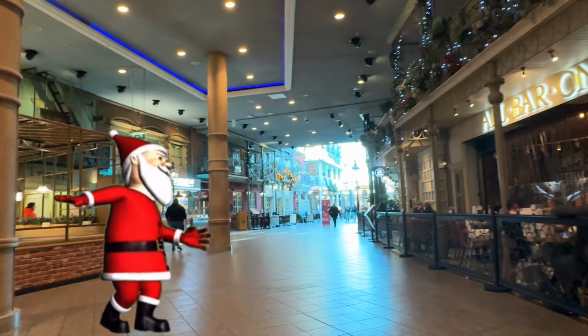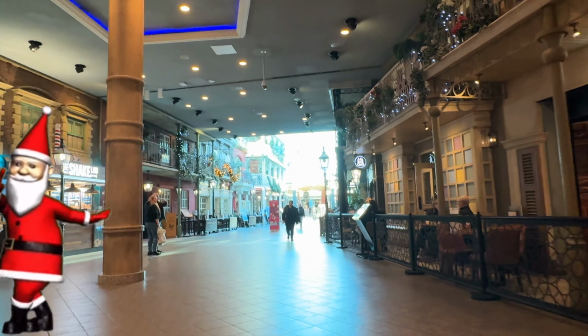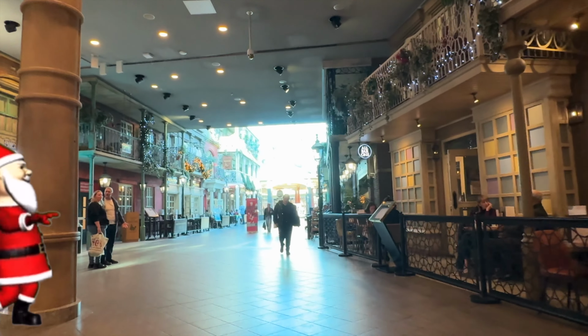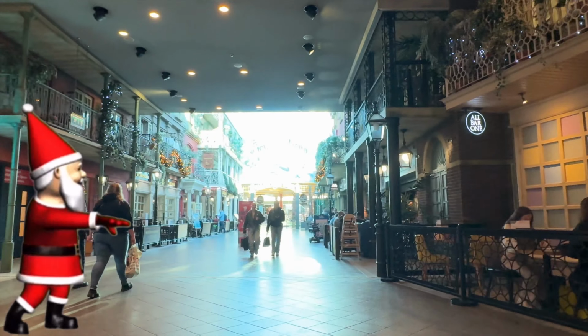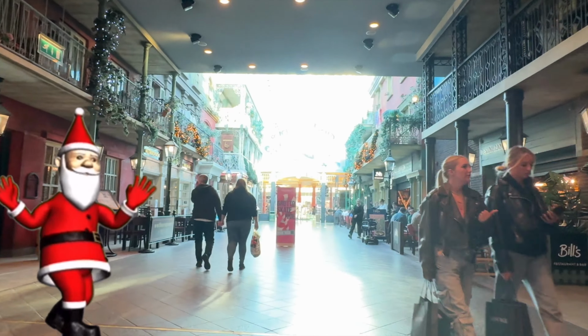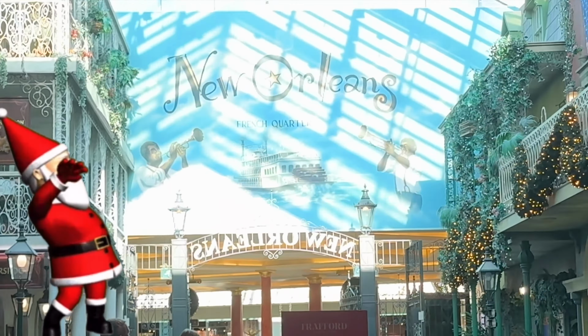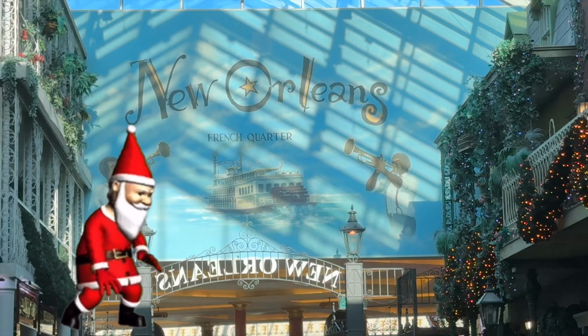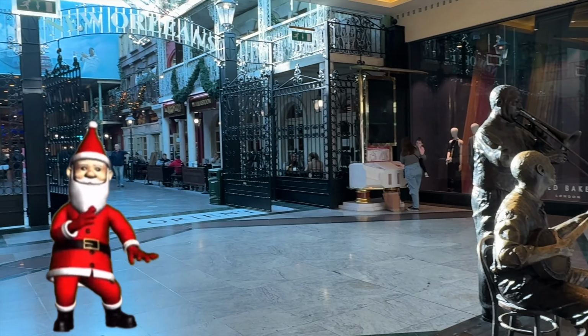We're heading towards Regent Crescent. Wow, how cool is it to be here in New Orleans? But we're in Manchester, eh? New Orleans French Quarter. New Orleans. There we go, the spirit of New Orleans.